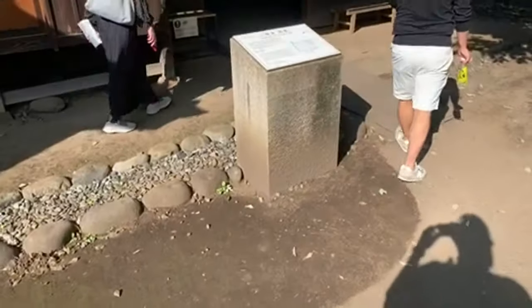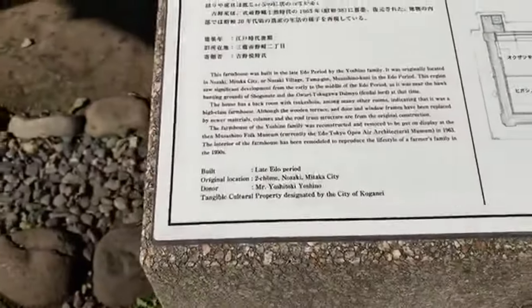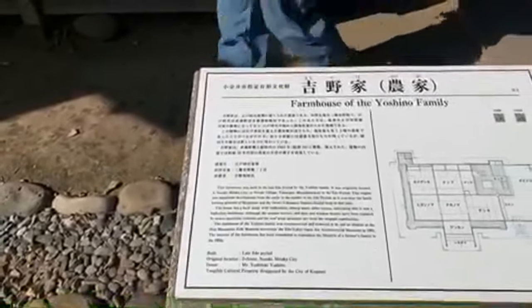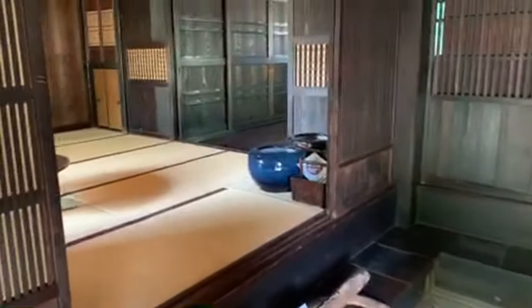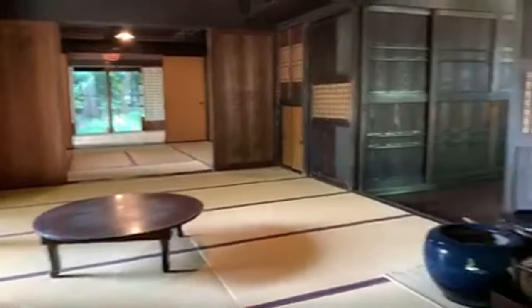This farmhouse from the Yoshino family was built in the late Edo period. It was originally located in Mitaka City, which is this area anyways. Look at how amazing this is, guys. The old tatami. You've got three rooms, one, two, three here. Kitchen area.